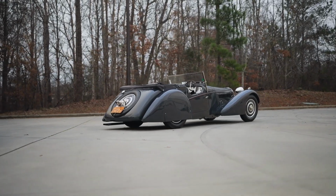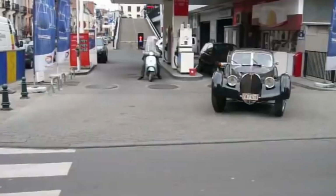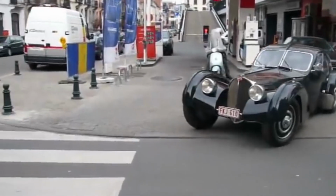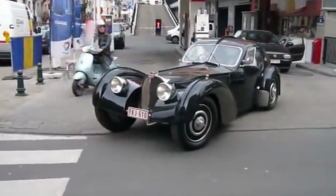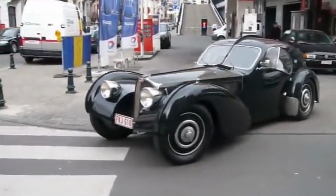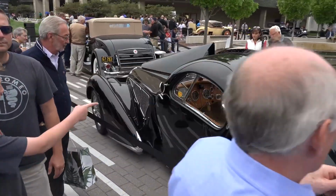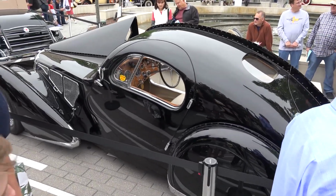Number 5. The 1935 Bugatti Type 57 SC Atlantic. The Bugatti Type 57 SC Atlantic is one unique and special car. It's considered one of the strangest, hardest to find, and most expensive cars out there. Why? Well, let me break it down for you.